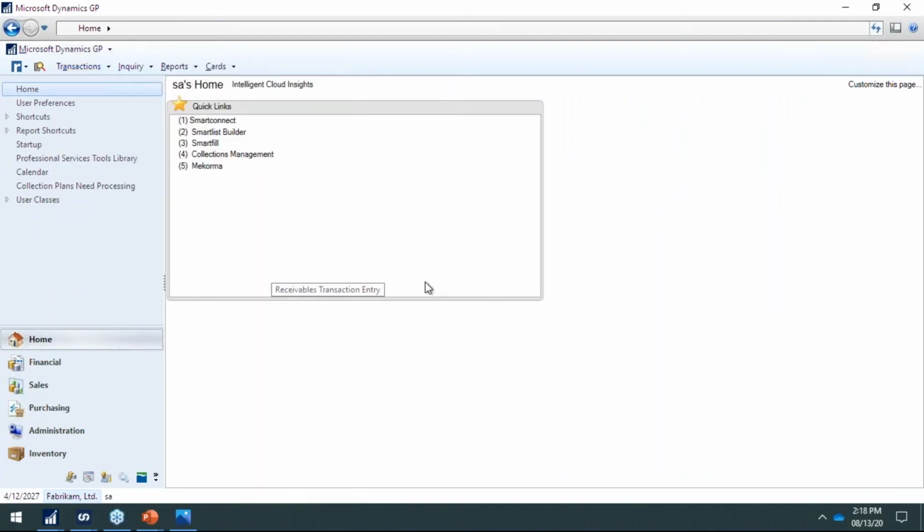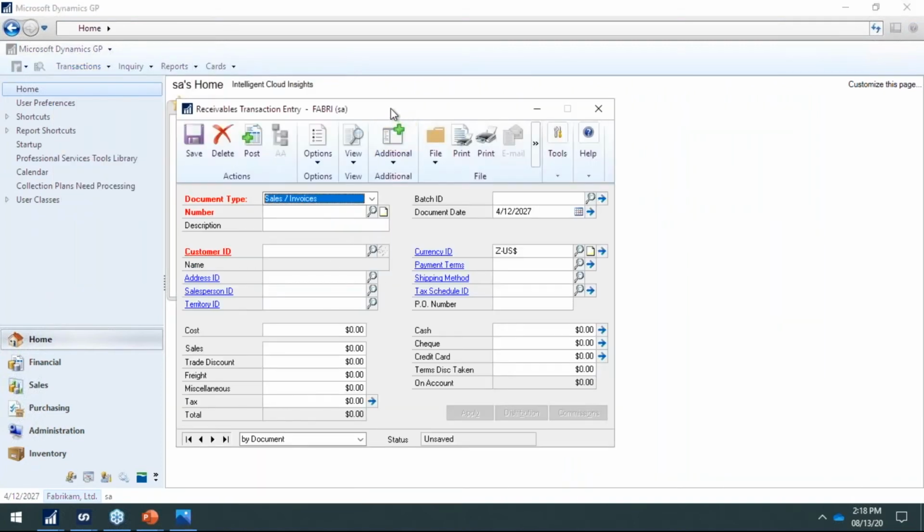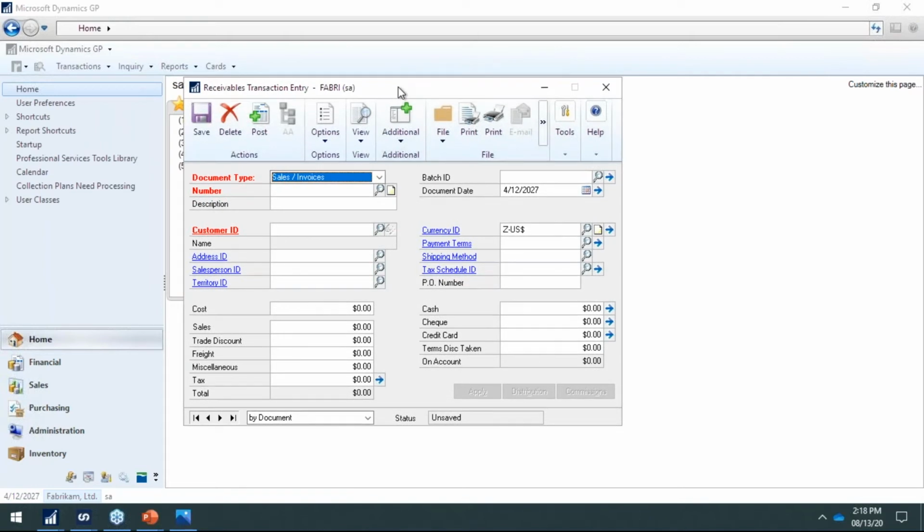So having said that, you can choose which AR window you want. Maybe it's this one or cash receipting or something else. None of that really matters, to be honest. But let me show you what this can do.